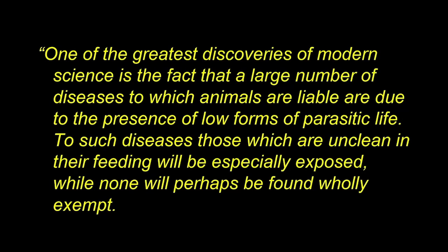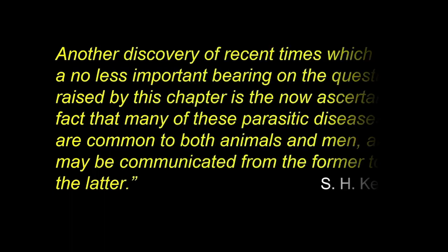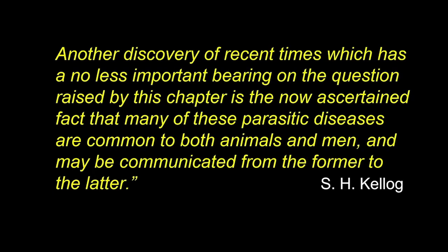S.H. Kellogg, in his commentary, points out one of the greatest discoveries of modern science is the fact that a large number of diseases to which animals are liable are due to the presence of low forms of parasitic life. And to such diseases, those which are unclean in their feeding will be especially exposed, while none will perhaps be found wholly exempt. Another discovery of recent times, of no less important bearing on the question raised by this chapter, is the now ascertained fact that many of these parasitic diseases are common to both animals and men and may be communicated from the former to the latter.